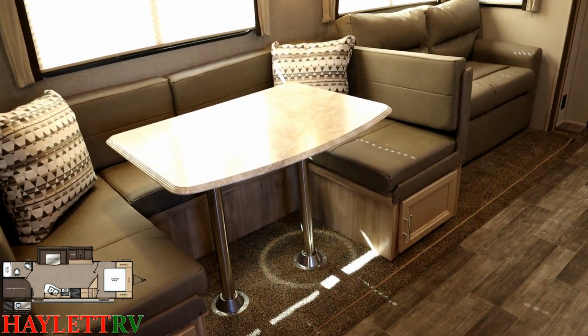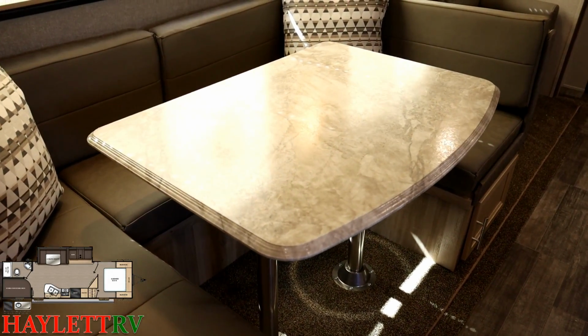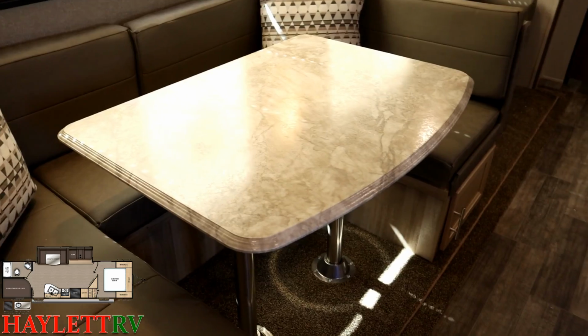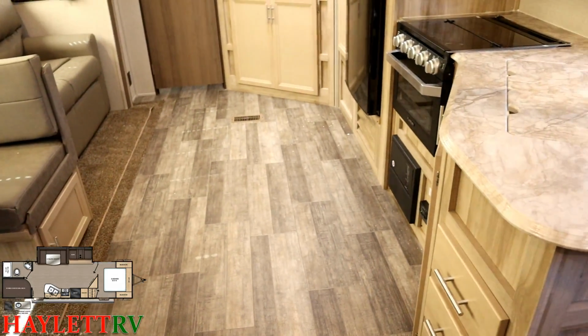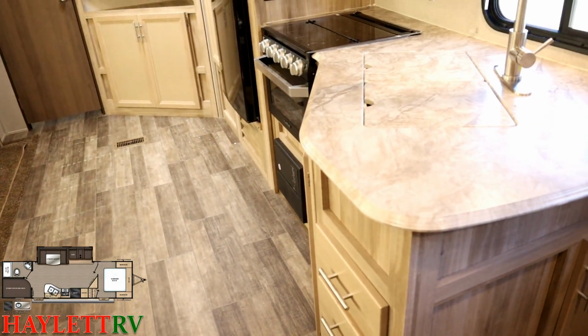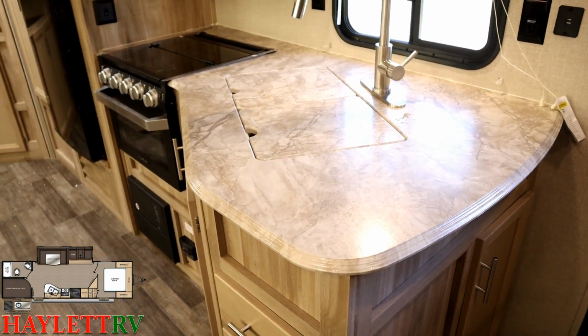You'll also see things like Catalina was the first in this class to do all sealed edge press membrane countertops. Now, you see those used a little bit in the J-Flights here at Hinged RV. You see them used a lot in the Wildwoods and the Cherokees, but this is where it started right here. They do it through the whole coach, not just one area, and also inclusive of the bathroom.